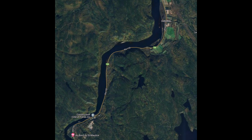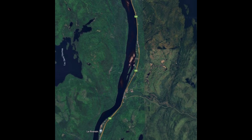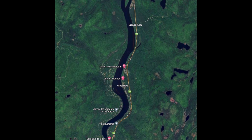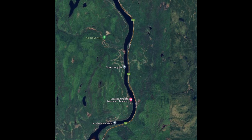But right now we're starting from the cottage, going north is 75 kilometers approximately, give or take. So it's gonna be a really nice ride. We've got a bunch of islands there. We've got a lot of sandbars. And like I said, the water of the St. Maurice fluctuates a lot.